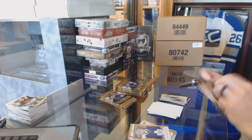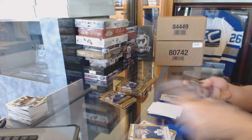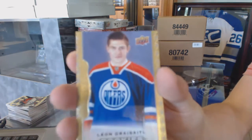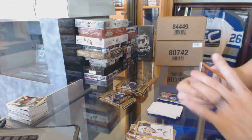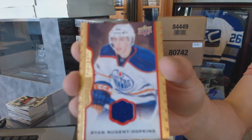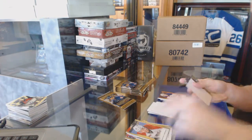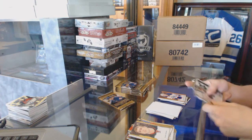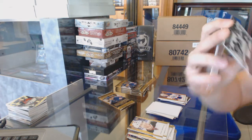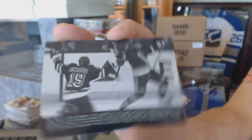Base. We've got a rookie for the Edmonton Oilers, Leon Draisaitl. And a red frame jersey, number 85 for the Edmonton Oilers, Ryan Nugent-Hopkins. We've got a wire photo for the New York Rangers, Brad Richards and Martin St. Louis.